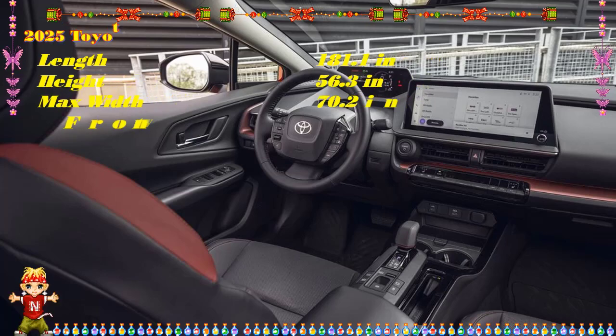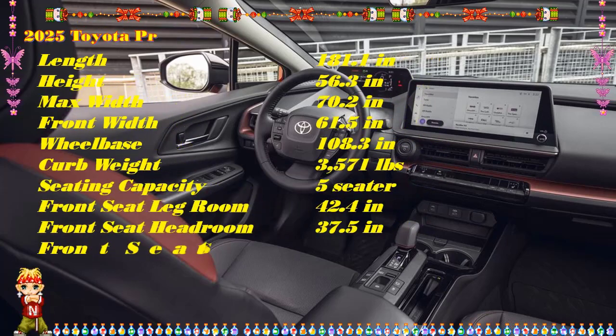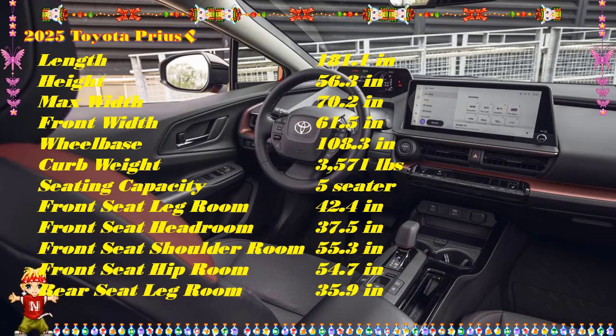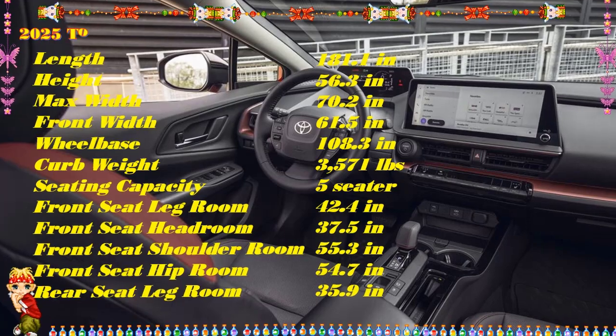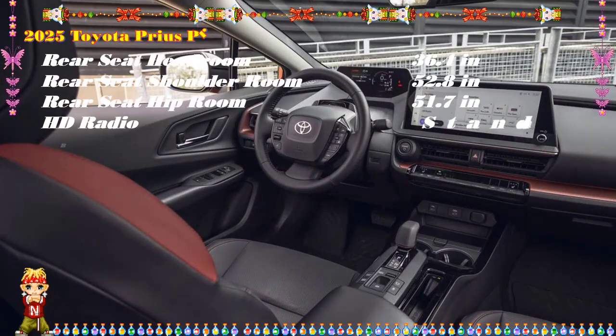Some currently optional safety features could become standard for 2025. The Prius Prime is an IIHS Top Safety Pick Plus, the Institute's highest designation. NHTSA crash test results are still pending.